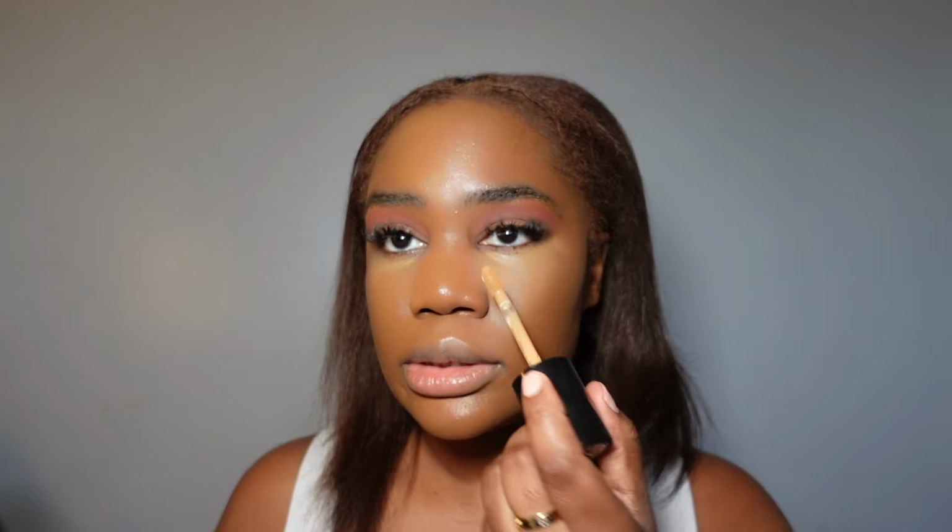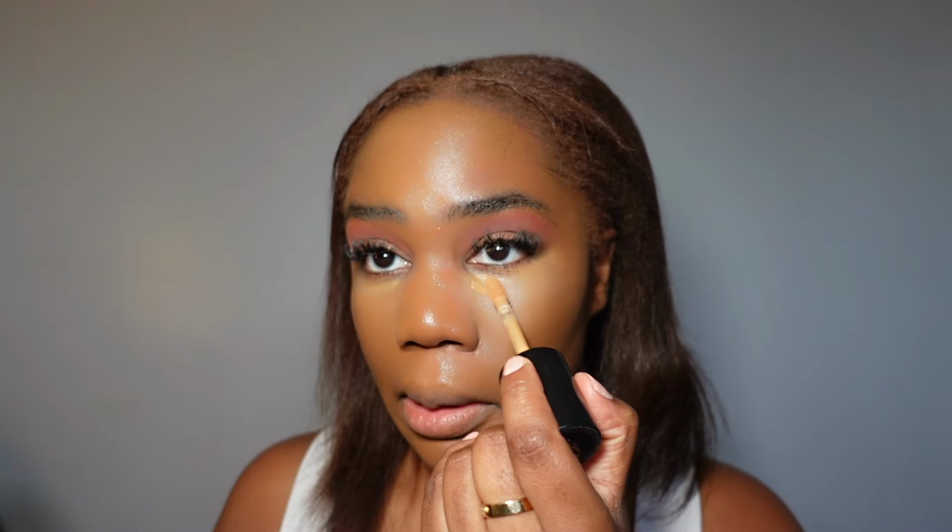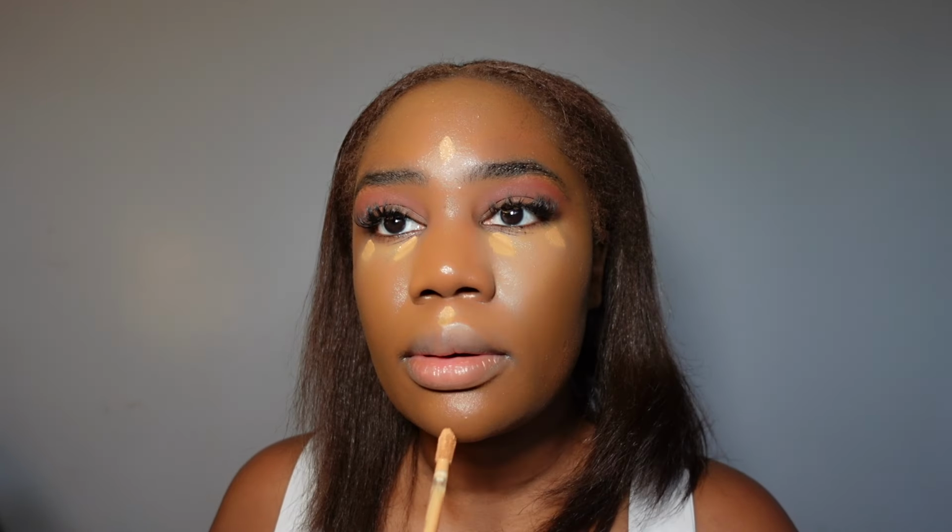I'm going to go in with warm sand again. And I'm just going to dot here, dot there, dot here, dot there. Just like that. Not too much, just a little.